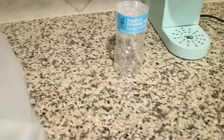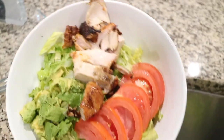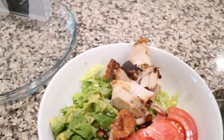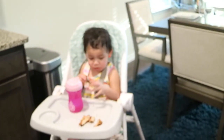And also while we were out, we went ahead and stopped by the meat market and got a pound of fajita chicken. So we're going to grill it up tonight. We're going to have chicken and veggies. Yum. So this is my meal for tonight. I turned mine into a salad. Looks pretty good. My daughters eat chicken and mac and cheese, and my hubby is eating chicken and asparagus.